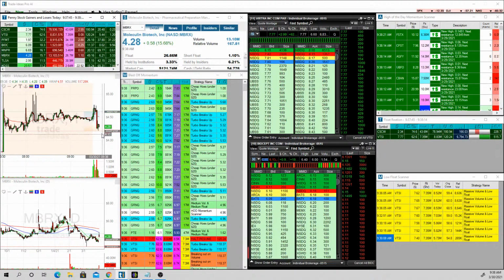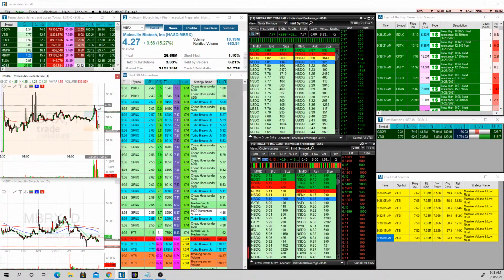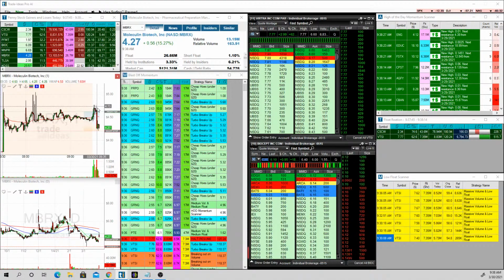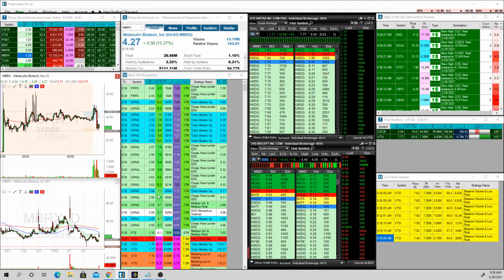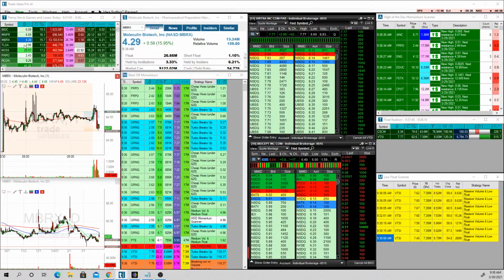Cool little morning pop. That used to be the setup on it when I used to play these ones, like a year or two ago. Just be that quick morning pop, wait for a stuff move, short it, and then typically it just works out. But it hasn't been the case recently, so we'll see. MBRX maybe does that. Ends up fading here.